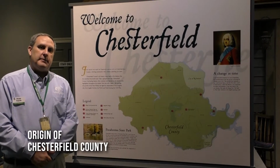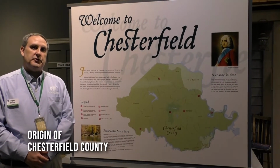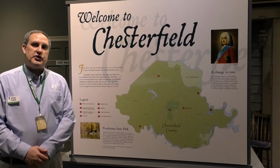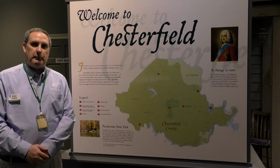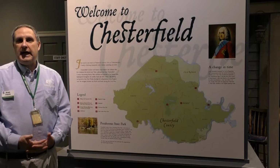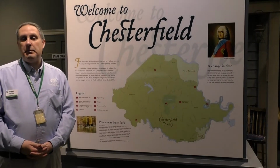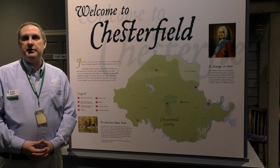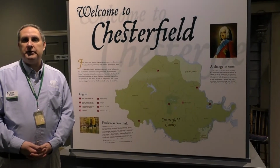Okay, so the large diorama case directly behind me here focuses a lot on the organizational structure of Chesterfield County. And on May 12, 1749, Chesterfield was actually established. We were created from the southern half of Henrico County. And Chesterfield County derives its name from a man by the name of Philip Dormer Stanhope. He was considered the 4th Earl of Chesterfield, and he was a noted statesman.